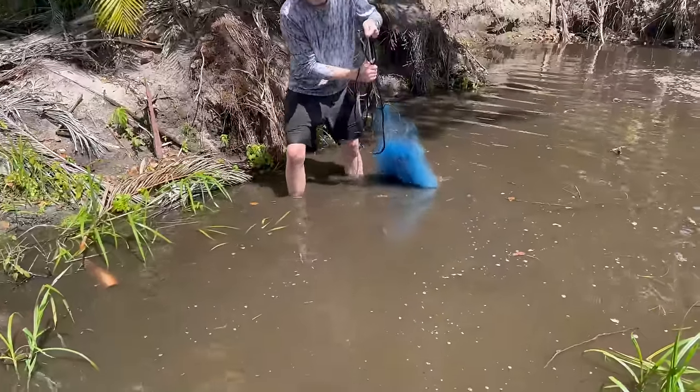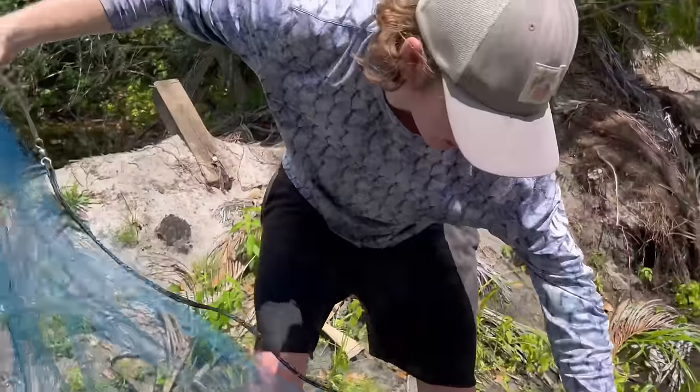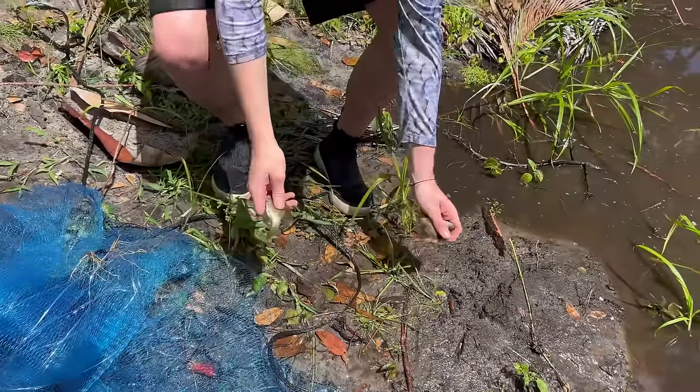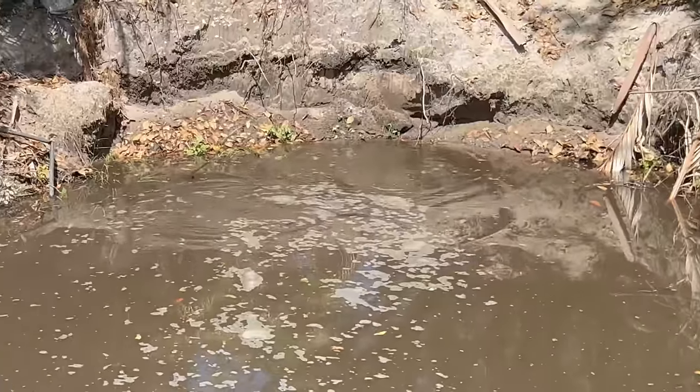Come on. Oh, I got something. I got something. Where is it? Look at these, more bluegills. We're gonna get them in the cooler. We're saving a lot of bluegills right now, which is good. They're native species. Whoa, whoa, whoa, whoa, what?